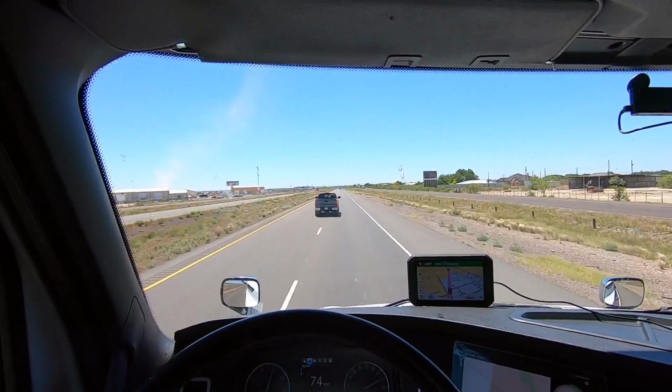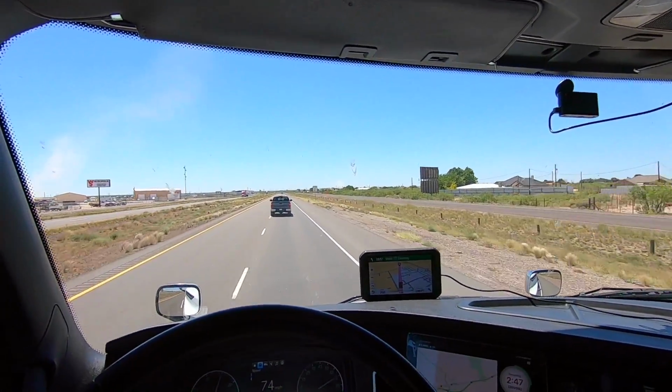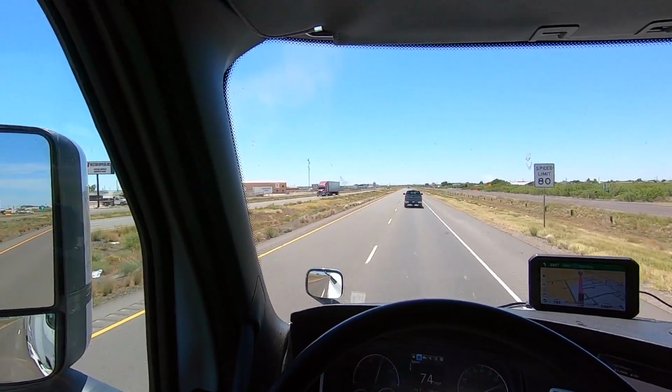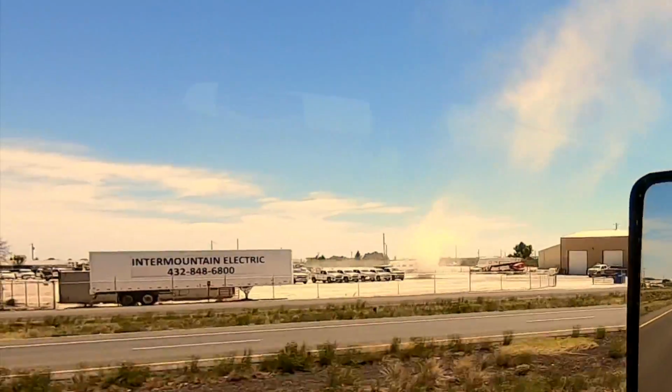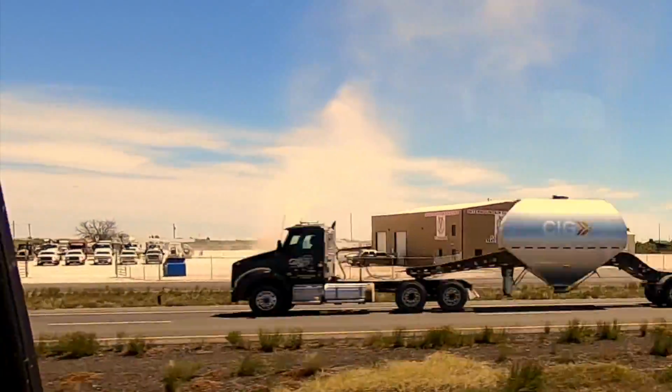Texas is pretty flat, and the wind blows up here pretty hard. I don't know if you guys are gonna be able to tell from the video, but there's like a twister right there. Man, look at that thing.